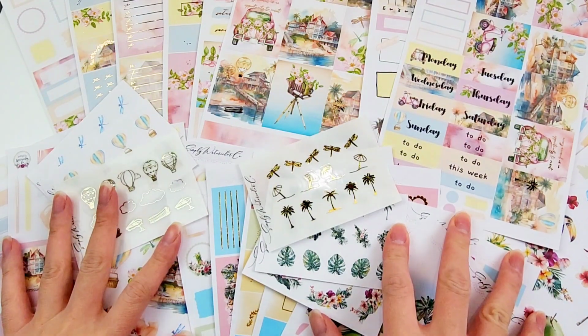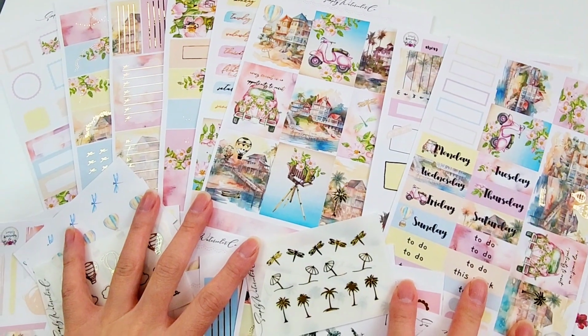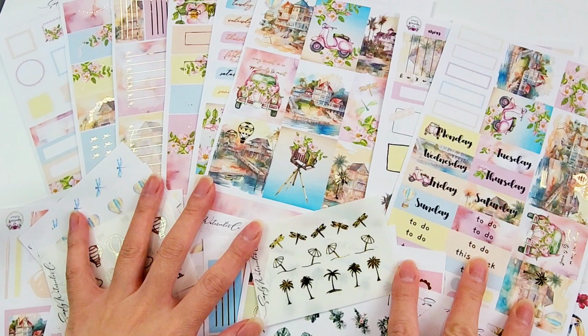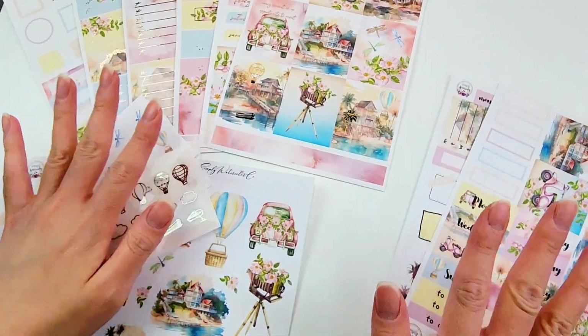Today we have $2 deals for Tuesday and we have two new full collections. So every page is $2 a sheet and the sale lasts for about a week. I'll go over the collections individually.